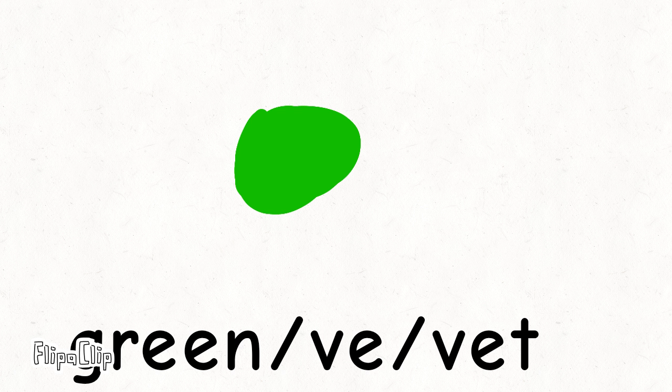Now to the next color. Yellow. Yellow in Creole is jaune. Jaune. Now to the next color, green. Green is vert. Vert. You can also say vert for green in Creole.